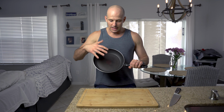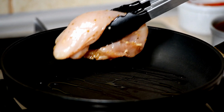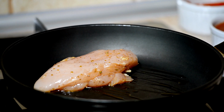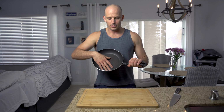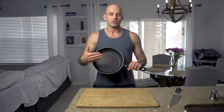Every healthy eater needs a good non-stick frying pan. Now this is a 10-inch frying pan from T-fal that I got from Target for about $20. The reason why you want non-stick rather than a steel-bottomed or a cast iron is when you're thinking about healthy eating, you want to use as little extra fat as you can in order to cook your food. And when you're doing non-stick, it's a lot less likely to stick to the bottom of the pan, whereas if you're using something like cast iron or steel, it's going to stick unless you actually coat the bottom of the pan with a good amount of oil or fat.